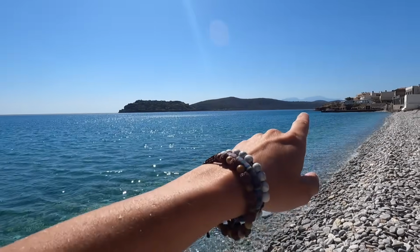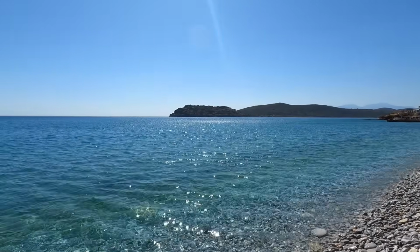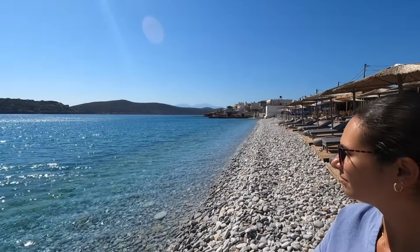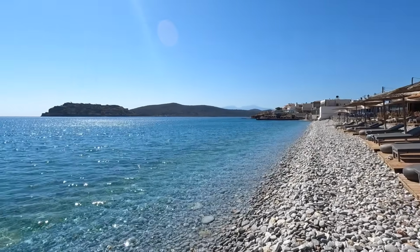So that's this area. And we're going to an island called Spinalonga, which is right there, a small island. Supposed to be able to get a boat from here. I think it's that boat over there, isn't it? Yeah, I think we're missing the... Yeah, maybe. Looks like people are entering. I think it's every 30 minutes.